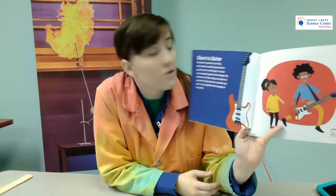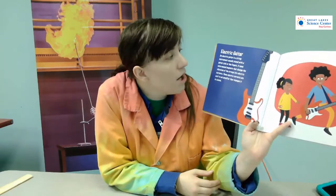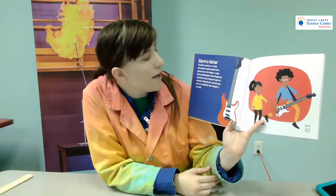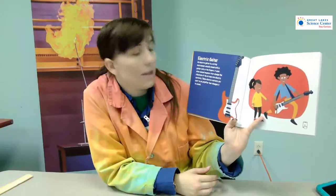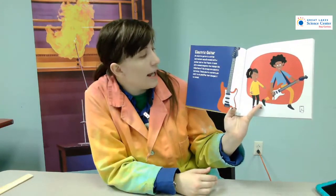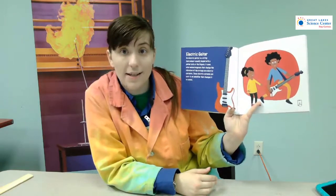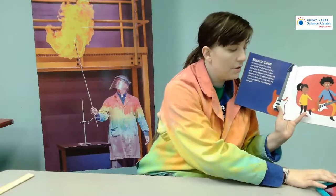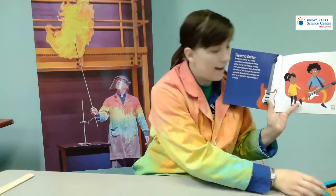So this is an electric guitar. Now, an electric guitar is a string instrument usually played with a guitar pick or the fingers. It uses wire-wound magnets that change the vibration of the strings into electric currents. These electric currents are sent to an amplifier that changes it to sound. Now, an electric guitar usually sounds a little something like this.